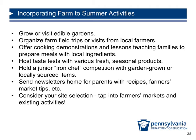Some ideas include growing or visiting edible gardens, organizing farm field trips or inviting a local farmer as a special guest to your site, hosting cooking demonstrations and lessons that teach families how to prepare meals with local ingredients, conducting a taste test or a cooking contest with various seasonal and local products, sending home newsletters and recipes, and considering your site selection, perhaps locating your summer meal site at a local farmer's market where you can tap into those existing activities and resources.